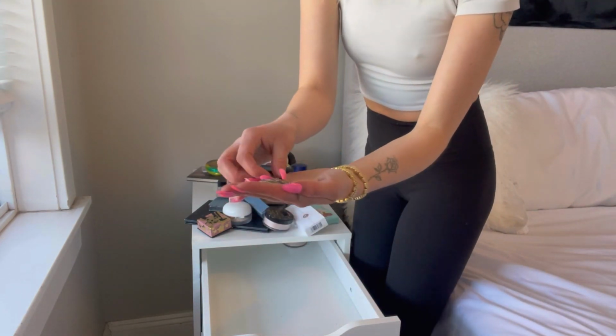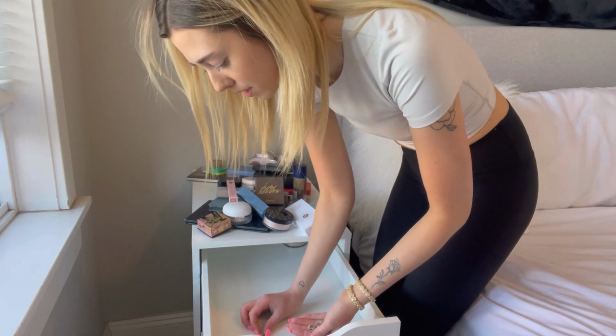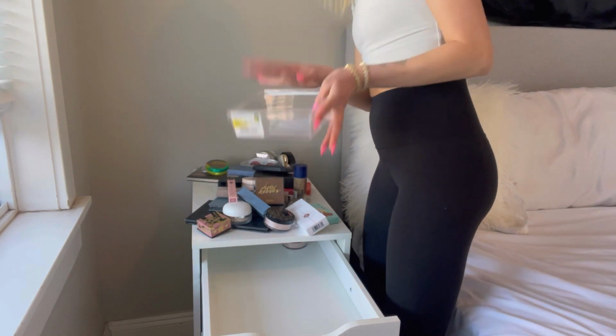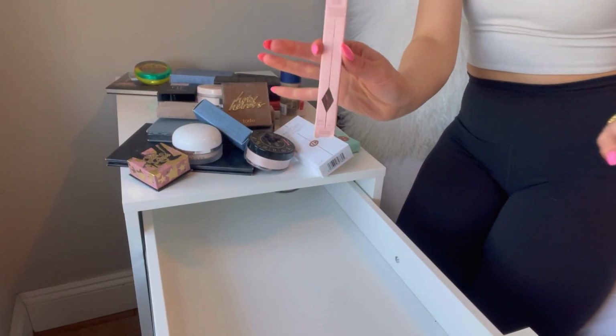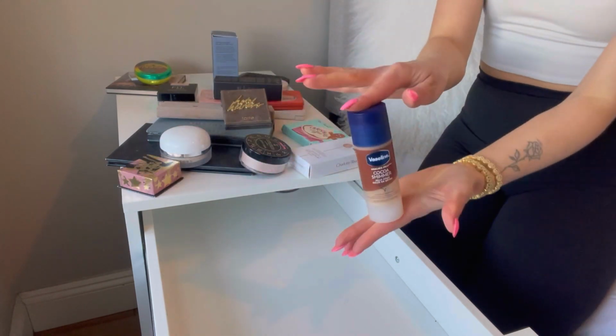Does anyone else just randomly accumulate jewelry in their makeup organizer drawers? I don't know how it happens. I also have another one of these clear organizers, so I think I'm maybe gonna add another one. I'm gonna make a pile of things I no longer use. So this is an empty case, don't need it. This should not be in this drawer at all.